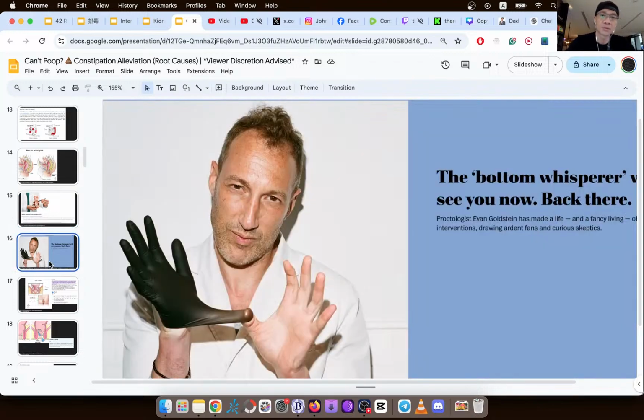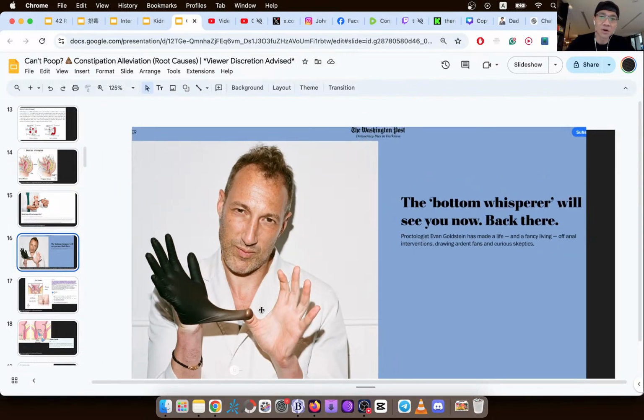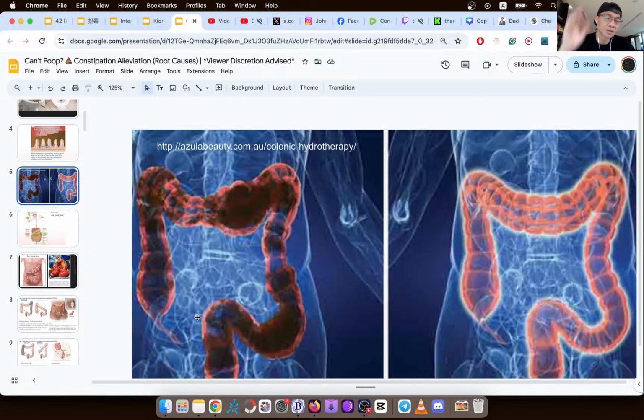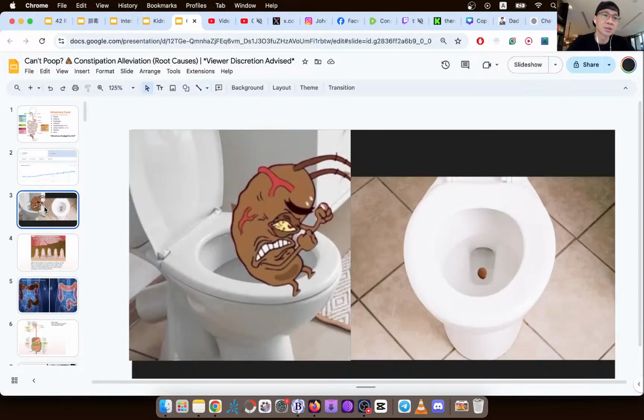They're ready for you, okay? This guy's called the bottom whisperer. He is a proctologist out of New York, and boy, they go through so many gloves every single day, looking at people's bottoms, looking at their behinds. They're ready to examine you. You understand? Okay? And let me just tell y'all, if you're chronically constipated, if you're still dealing with this, you still cannot get a proper exit of the bowel movements daily, you're going to continue to strain on that toilet. This is going to be you.